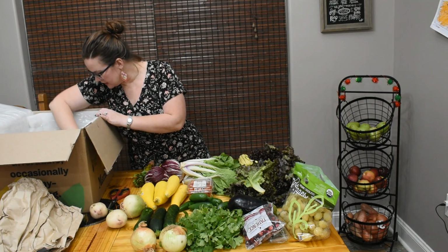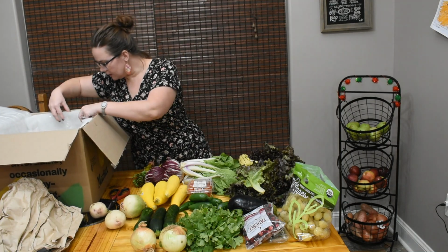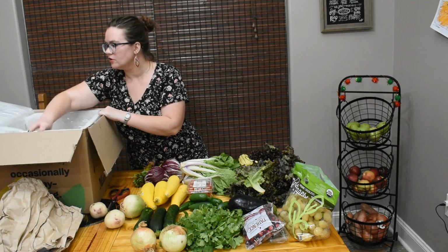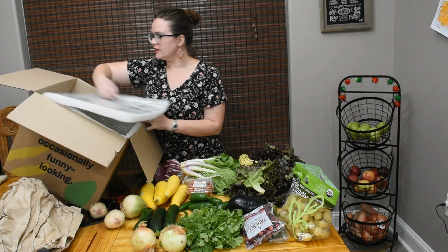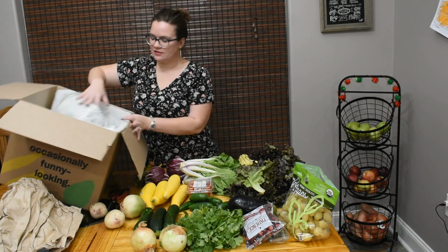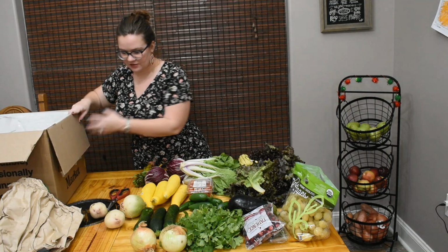And let's see, that looks like it's the end of our box. Now, a lot of times they will put in an extra little recipe or information card along the side. So I like searching in the box to see if that's in there. And it looks like not this time, but that's okay.